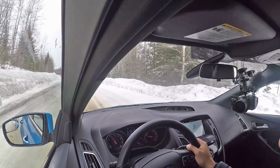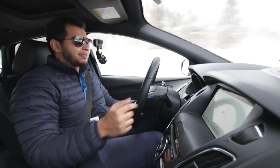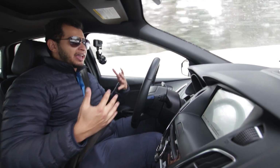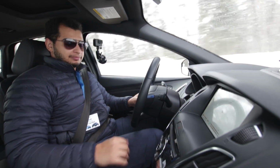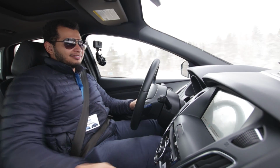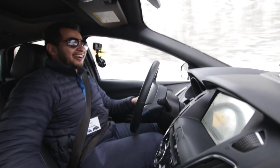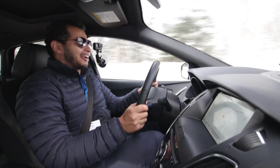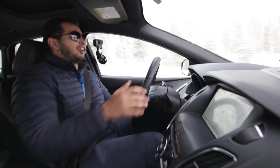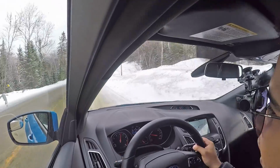Now, a lot of this is due to the tires, but I think most of it is due to the torque vectoring of the differential, the tuning of the ECU, the way the front and rear bias happens, and also this awesome crackle. It's just farting and popping, and it's so great. I'm in a loud sky blue Ford Focus making a ton of noise down this Quebecois path in the mountains.